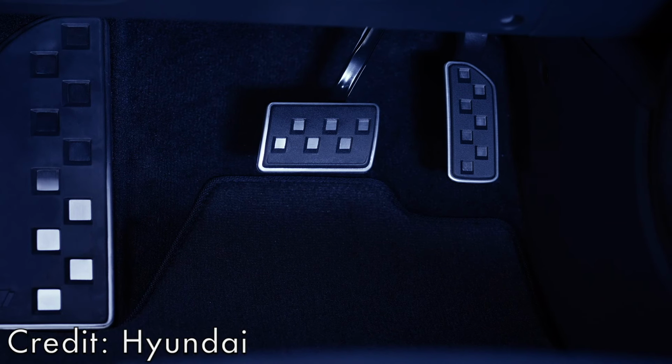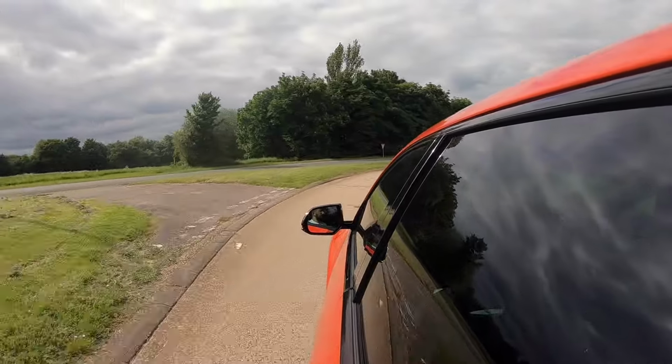So this has got something called the N pedal, which I'm not going to muck about with now because, like I say, it's a short drive. I don't want to muck about with too many settings, but it replaces the standard car's I pedal, and the way in which it transfers weight is more aggressive.